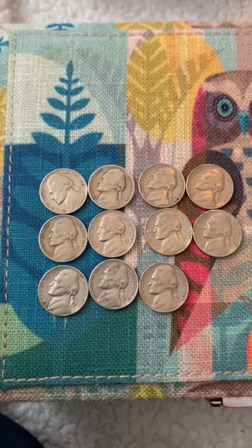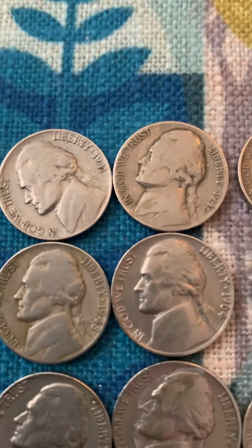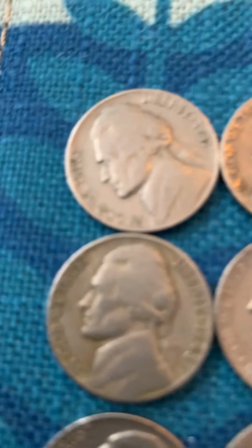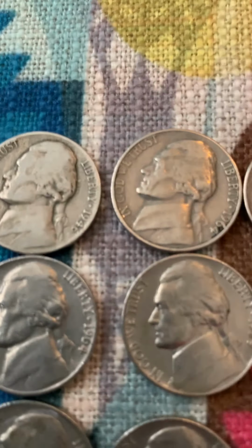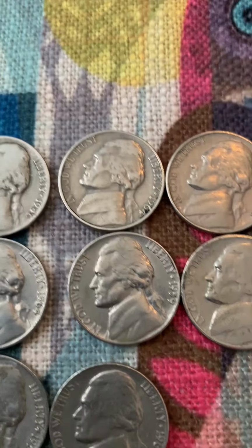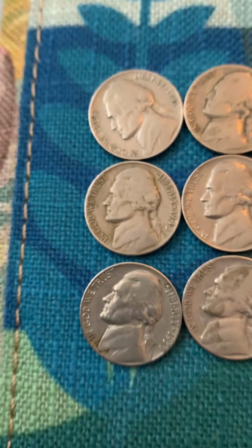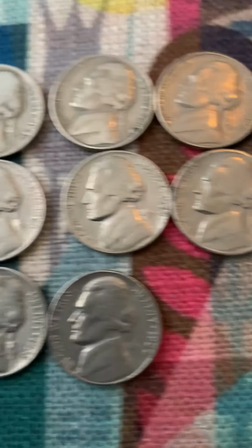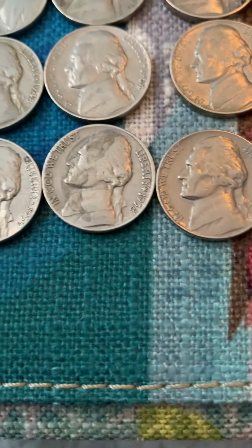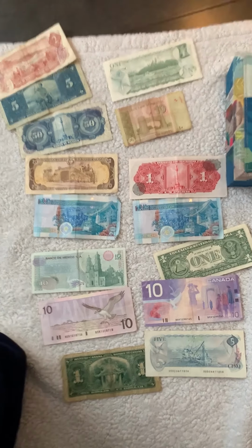I also have these 5 cent coins from 1964 all the way to 1941. They're all made out of silver because all coins before 1964 were made out of silver. And this is at the back of all of them.